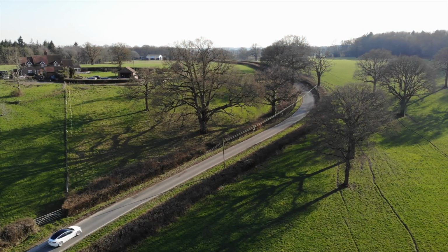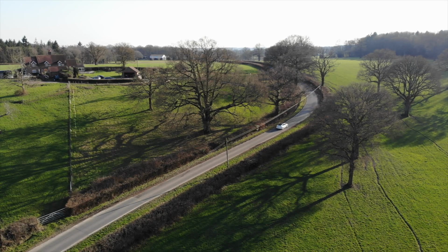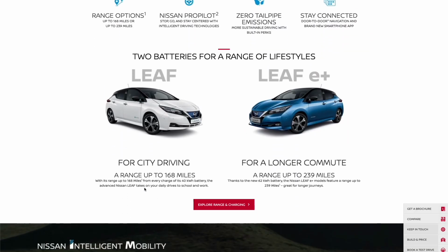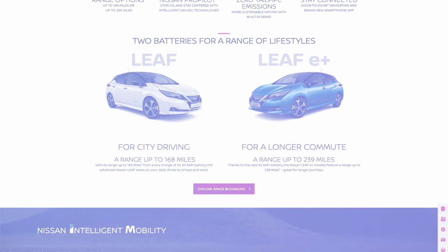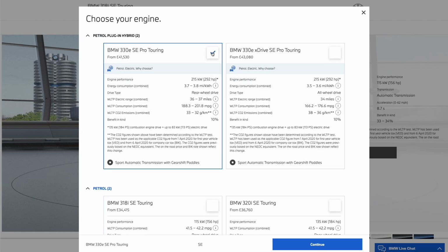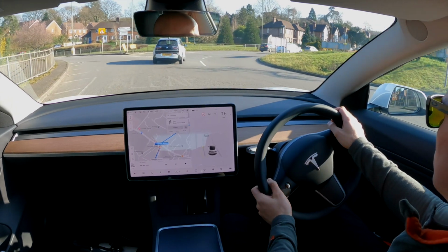The costs of buying an EV can be higher than the equivalent petrol or diesel version. The Nissan Leaf, for example, starts from £28,000, whereas the equivalent Nissan Micra is £14,000. This means you're paying nearly double for the electric version. A BMW 3 Series plug-in hybrid jumps from £34,000 to £42,000. Although the upfront cost will be higher, I like to think of the costs over a 5-year period.